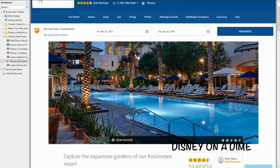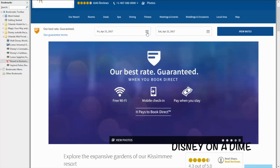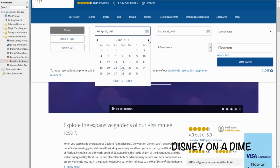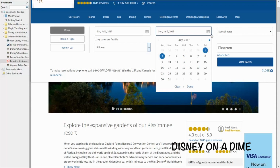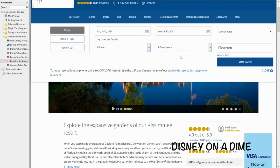And for Christmas, they do a huge festival called ICE that we go to every year when we go at Christmas. Yeah. So if you're looking, again, for something to do outside of the parks or during the holidays, come to the Gaylord site and just see what festivities they have planned on site.